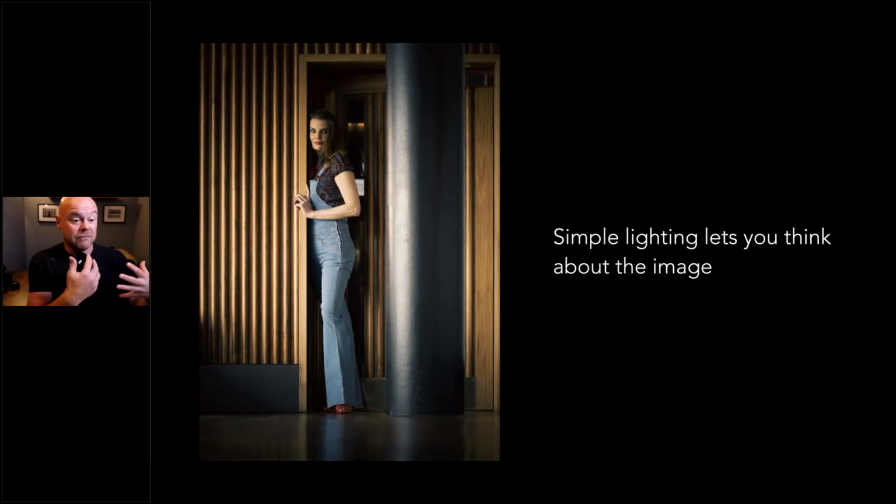Now, Non is quite tall. She is about 5'9", so that helps as well. But for smaller people like myself, who is vertically challenged, 5'8", this would make me look a bit taller as well, shooting from a lower angle. So those are things to consider if you want to make people look fantastic and tall, if they want to be tall as well. So remember, simple lighting lets you think about the image. So we've gone in there. I could have used artificial light, but I chose not to because the light was so beautiful in there, there was no need to.